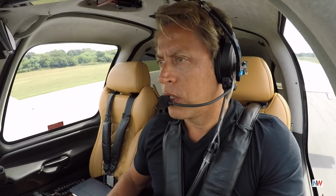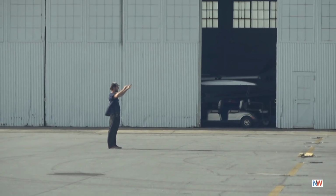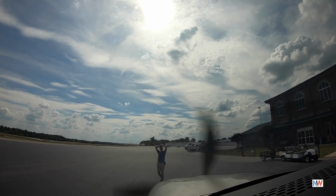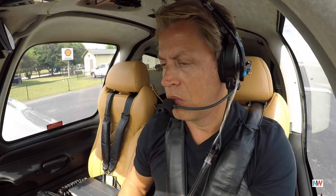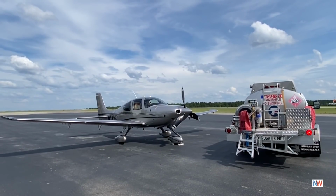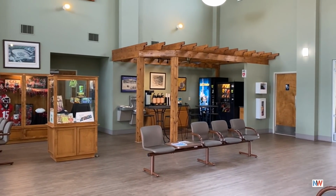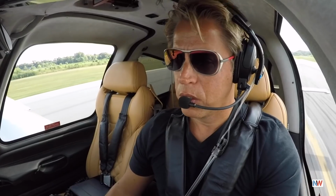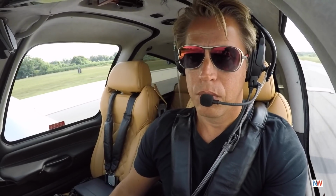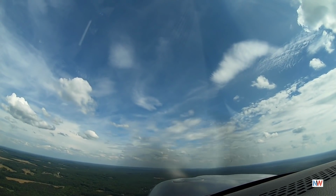That's a great landing right there. 1506. Welcome to Athens. This is going to be a very quick stop. Full power. She's alive. Both looking good. 2 Sierra Zulu, contact approach. Have a good day.